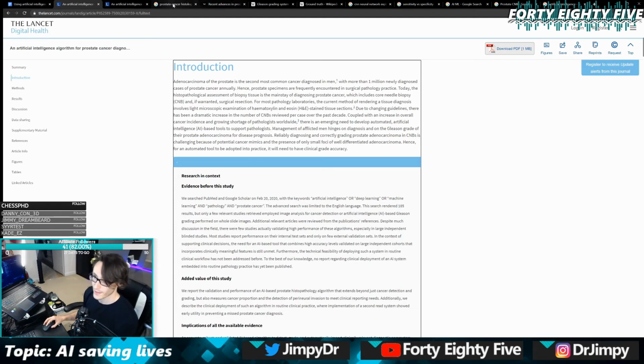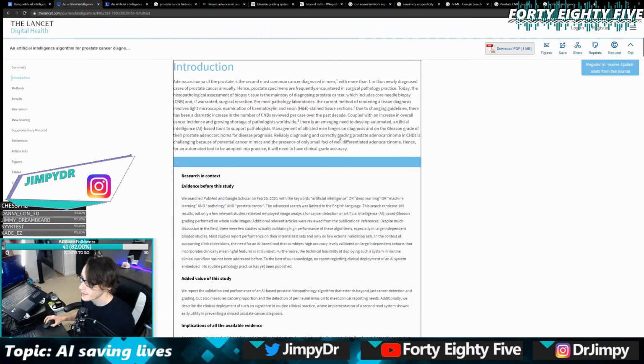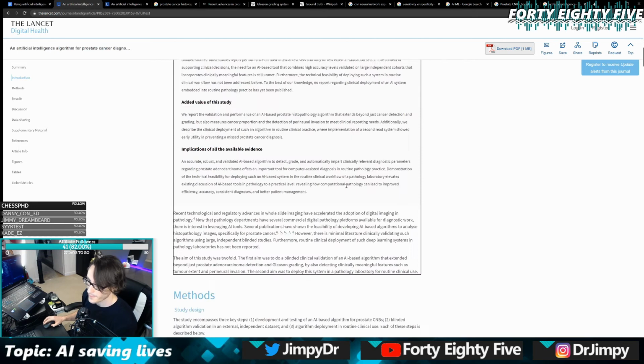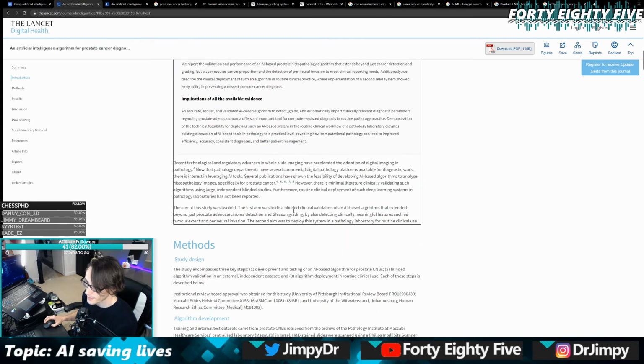You get some absolutely beautiful pictures like this, which is fantastic. But in terms of diagnosis, it's quite a laborious task. Imagine looking over thousands of these images every day. You'd go absolutely nuts. So they point out that there is an emerging need to develop automated artificial intelligence-based tools to support pathologists. Exactly. So that's what they've gone and done. And they talk about the research in context, which is really good of the Lancet to do.